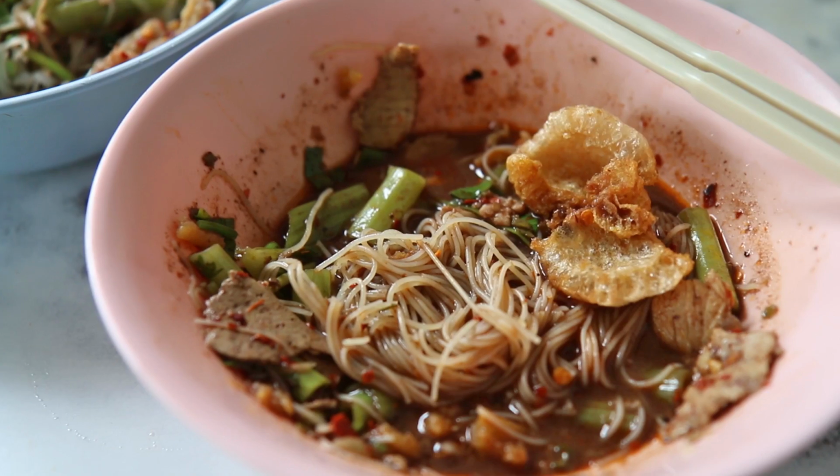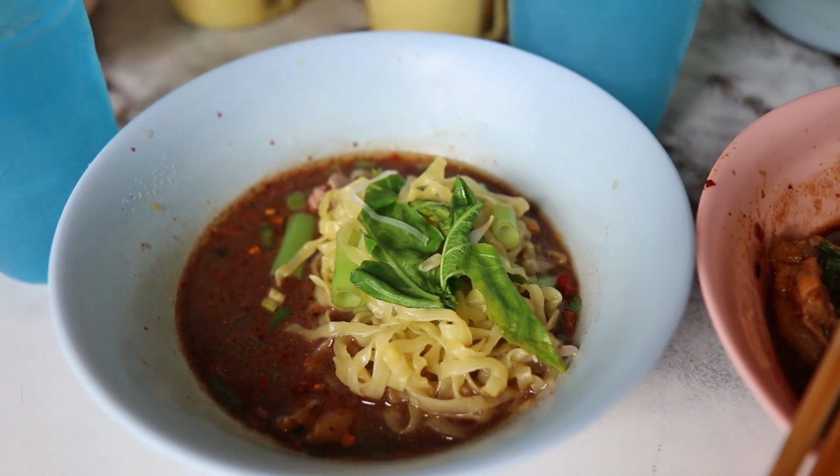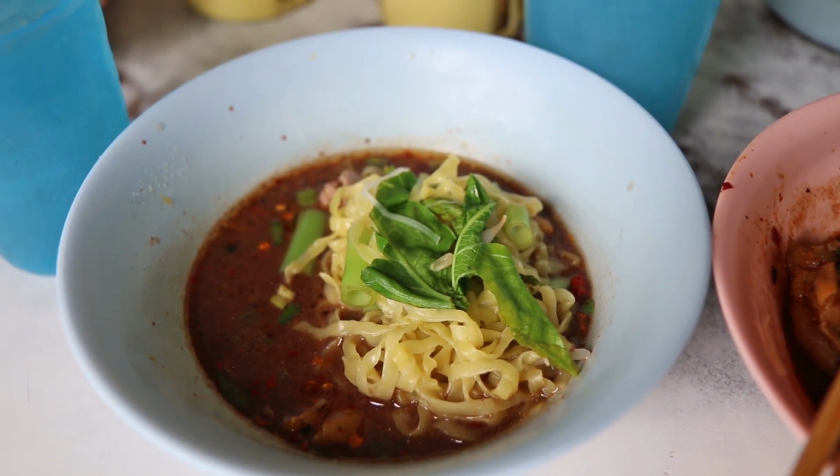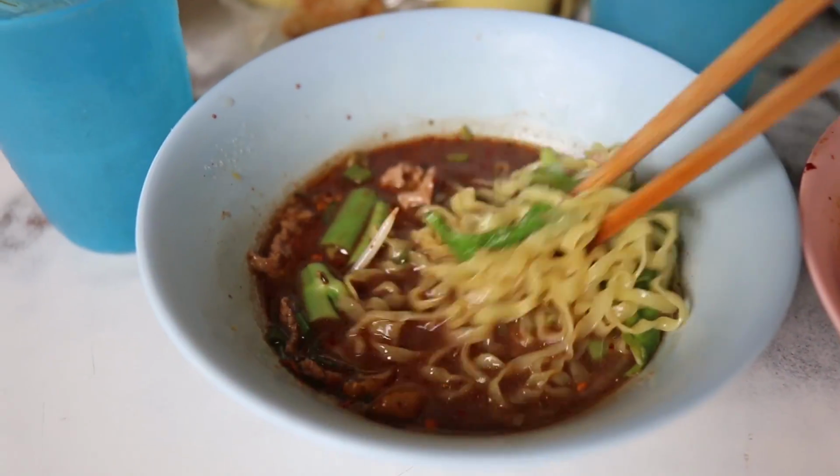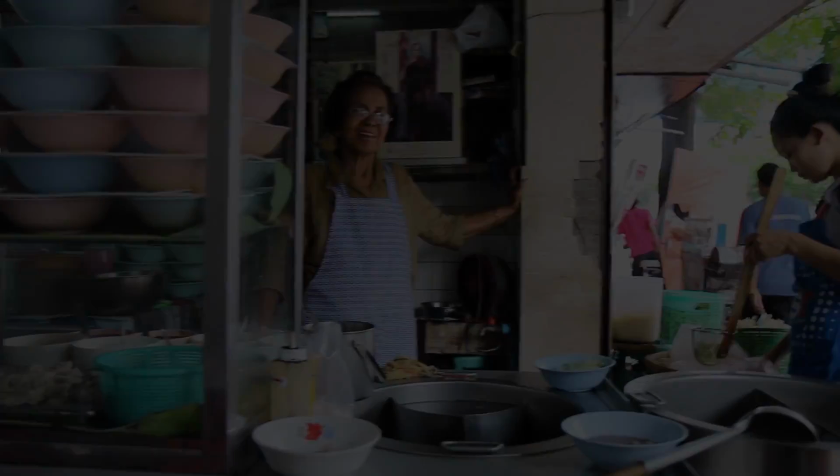Oh man, that's delicious. And then for my last bowl, I got bami, which is egg noodles in the same soup, and I got it with beef. I think the beef is actually the best here.